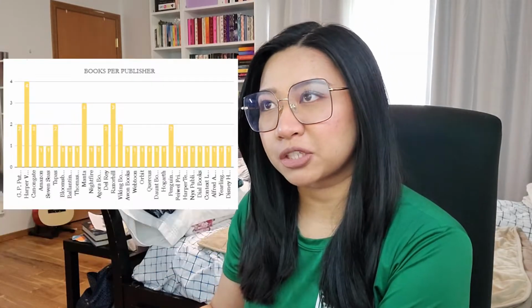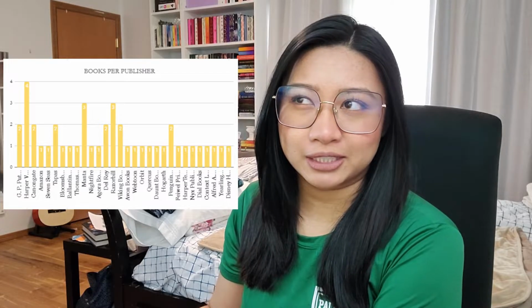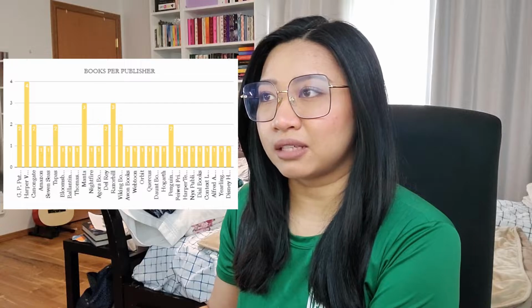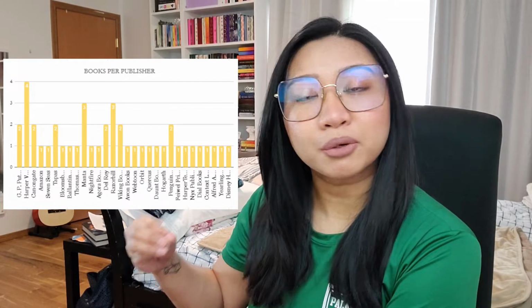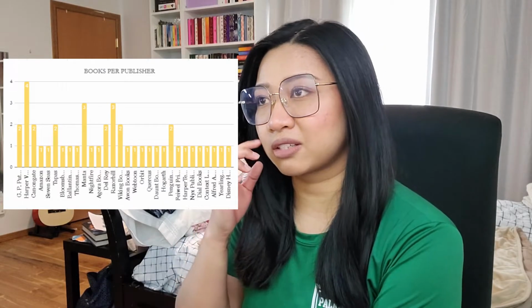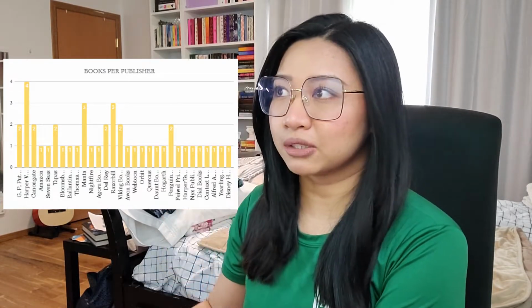And then books per publisher, I don't really particularly keep track of this, especially because a lot of these are under the Penguin book group. So they're an imprint of Penguin Books. I feel like the majority of these could be put under Penguin, so I don't particularly look at this.